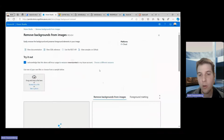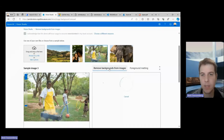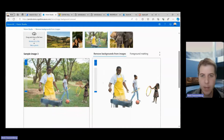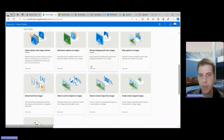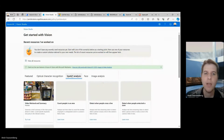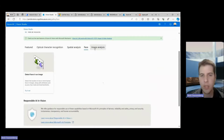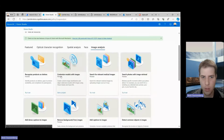So you can also show me remove the footballs in the beginning. This is how you can also use the Lego piece by yourself. You can remove a background. You can remove object from the floor. Again, all these APIs are really easy to use and really easy to deploy. And you can also use spatial analysis and face analysis and so much more.